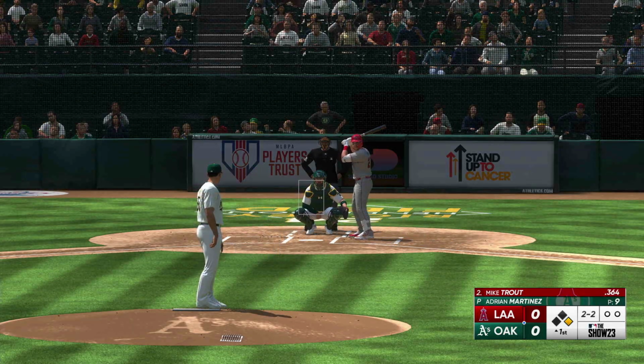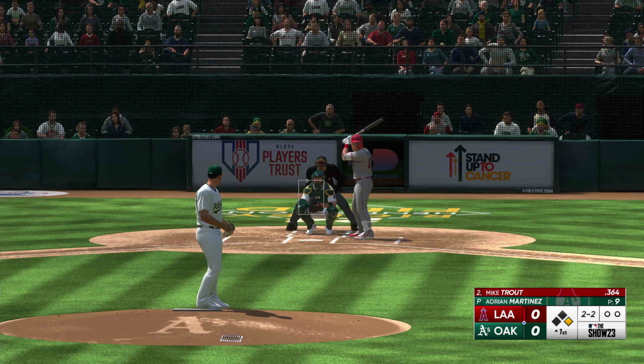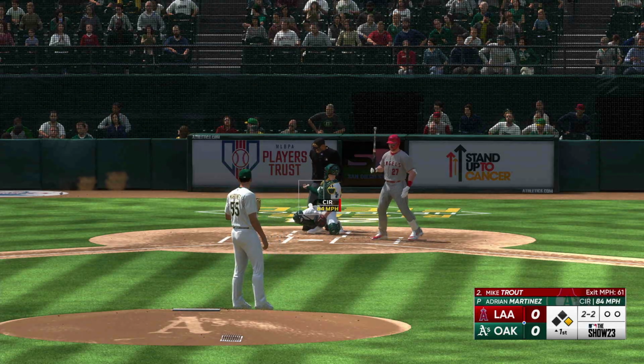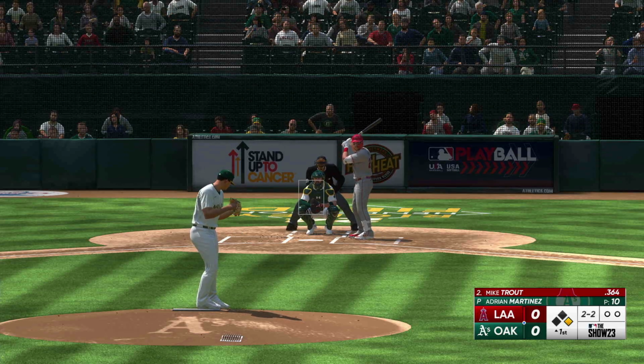Pretty good pitch there to take a rip at. He wants to get his arms extended. He likes the ball away from him a little bit. Just not able to square it up. Ward gets his lead at first with nobody out.